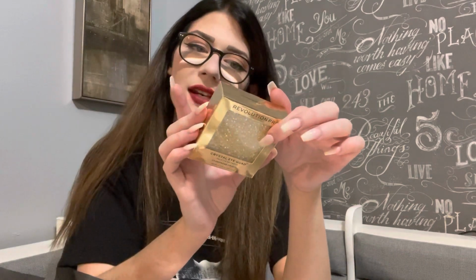And then the next thing I've got is the Revolution Pro Crystal Eye Quad Champagne Crystal. I'm not sure what this is. A combination of complementing shadows in a jewel encrusted palette. Ooh, I didn't know this was in here. Well, like I said, I ordered this that long ago, I completely forgot what was in here.